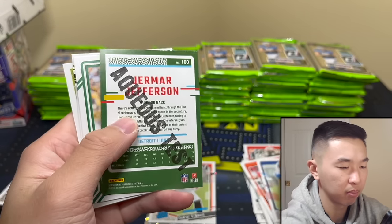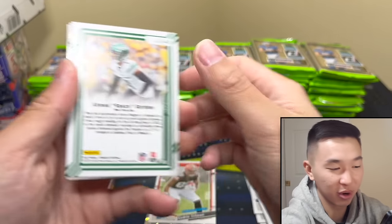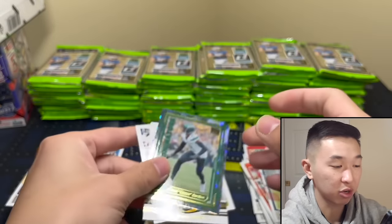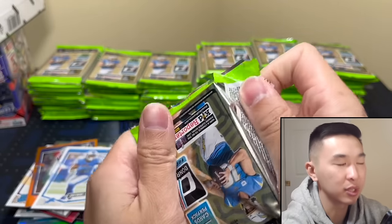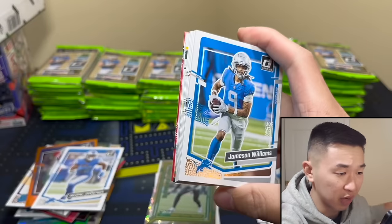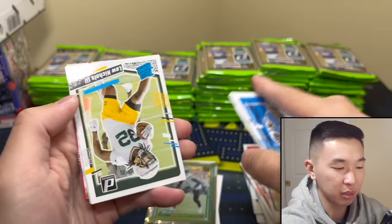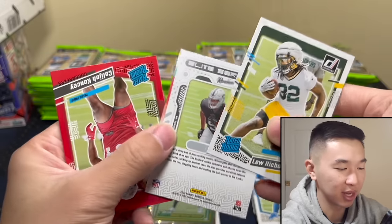Okay, hold on. Never mind. Jamar Jefferson. Okay, I was like, whoa. Oh, wait, those aren't huge cards. They're just rarer, not crazy rare. Next pack. Come on. Donruss, I have faith. I trust you. I'm a supporter of Donruss, but they don't support me, man.